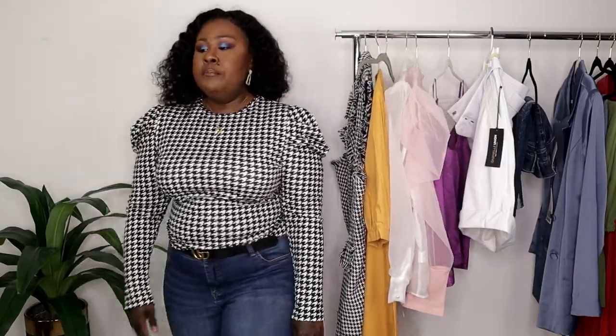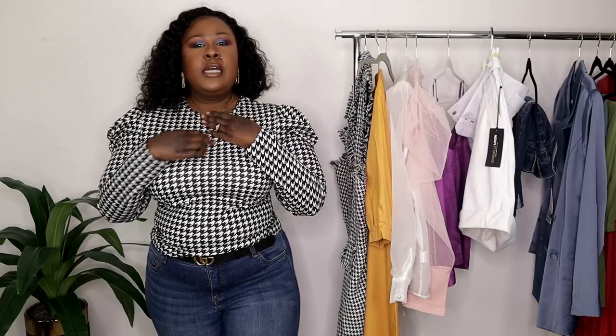So this one, I'm really glad that I got this one in a 2X. I actually probably would have preferred to go up to a 3X. This runs a little small and the fabric is not the best of fabric. So it's pulling a little bit weird, but I do love the sleeves, the whole puff of the sleeves. It fit my arms perfectly, and I do have bigger arms, so I'm very glad with the 2X. I do still think that I wouldn't get a lot of wear out of this before it fades out, but it's nice. It's a nice top for the price.